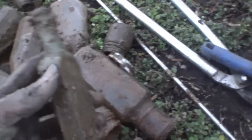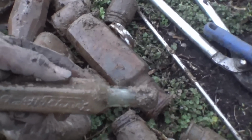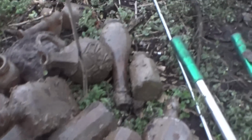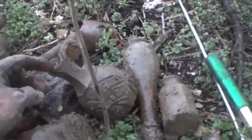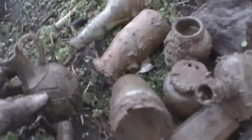Got a cast story here. It's not even a Pitcher's, it's a Charles Fletcher's. It is hand blown, but barely. And ketchups, and there's a little cruet, but it's got the top chip, but it's still kind of neat. Old vinegar cruet.